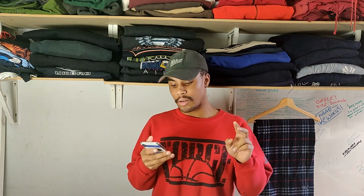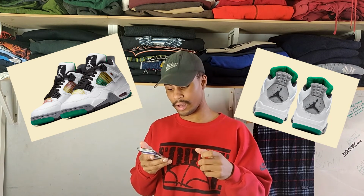The next pair of trainers we've got is a Jordan 4, this is a Jordan 4 women's, and their title is Rasta. If you know about that kind of lifestyle, then you know the colours are obviously green, yellow and red. And these ones are quite cool. They've got the kind of Jordan cement midsoles, and the back tab is kind of cement looking with the grey and the splash of black on there.